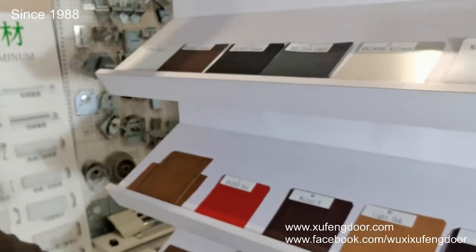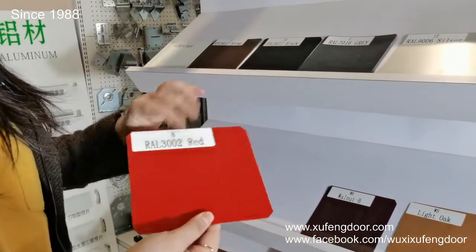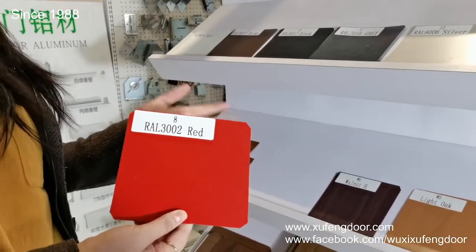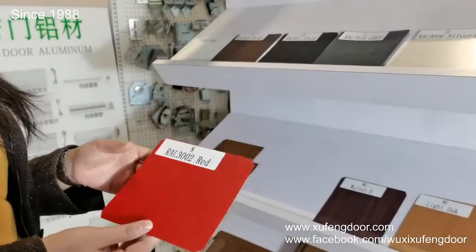And there are quite a lot of customized colors, like the red one, for example. It's not very regular, but for some, like a firefighter warehouse, they would request red as a specific color. Of course, universally it is used that way.